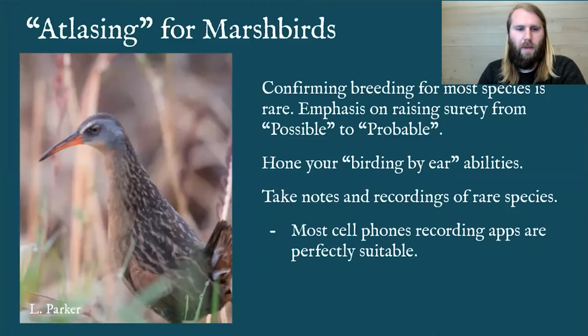Then following the actual survey period, we have folks atlas, and the amount of time that you spend atlasing, so looking for signs of breeding behavior within the wetland system, is totally up to you. You could spend 5 minutes, you could spend 30 minutes, and that's looking at both the target species and any of the other species which you're able to confidently identify. So again, our goal is to gather as much information on these species as possible without impacting their breeding behavior. So that's to say that we're not going out and bushwhacking looking for nests. We're at a distance scanning the habitat and listening for vocalizations to inform whether or not a species is breeding within the habitat.